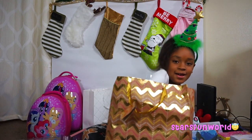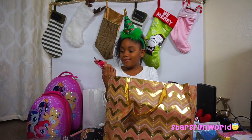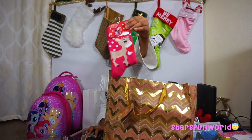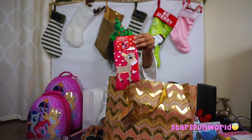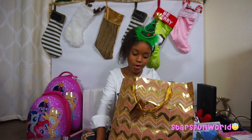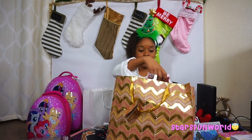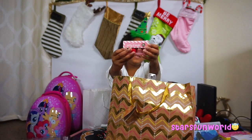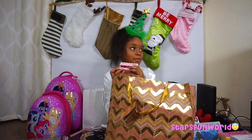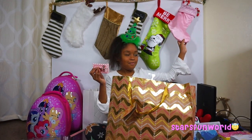Okay, the next thing I got is Rudolph the Red-Nosed Reindeer. Rudolph has a Mickey Mouse nose and a stocking in its mouth. It's my socks. Okay, the next thing I got. This is the one I really love. I love nail polish! So I got some beige nail polish. What was that stuff? Your stocking stuffer, right? Yep, this was in my stocking stuffer. Right here.